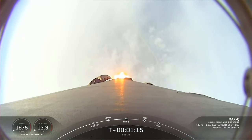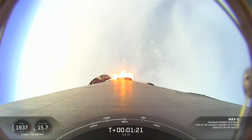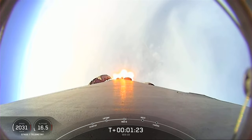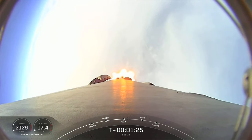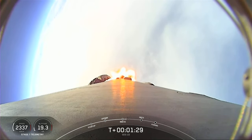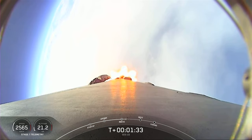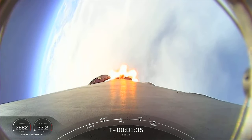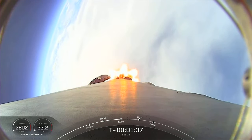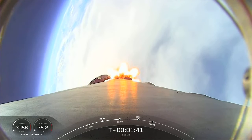Max Q. And great news, the vehicle is now through the highest amount of aerodynamic pressures. So with that, we will have three events happening back to back. That will be MECO, stage separation, and SES-1. MECO stands for main engine cutoff, and that's where all nine of the M1D engines shut down and slow the vehicle down in preparation for the next event, which is stage separation.